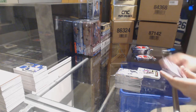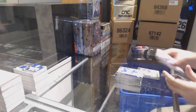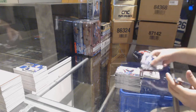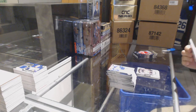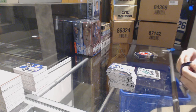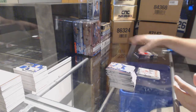Mikko Rantanen retro rookie for the Avalanche. Thomas Plekanec for the Montreal Canadiens canvas. Jordan Wheel portraits for the LA Kings. Brendan Ranford, Young Guns for the Dallas Stars. Program of Excellence for the Canucks, Brendan Gaunce.